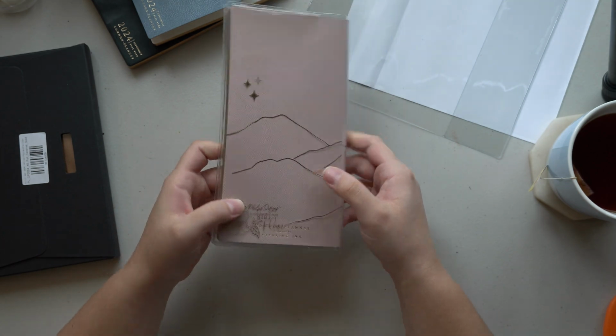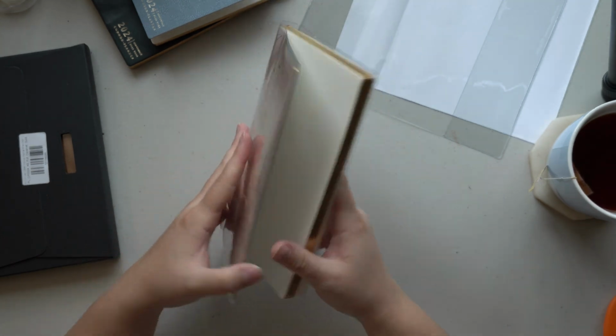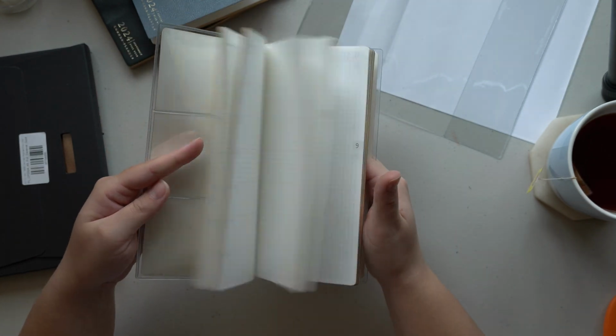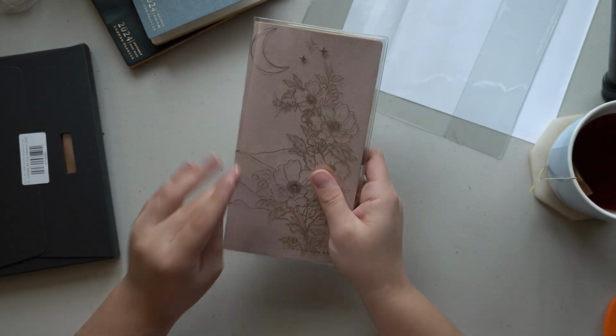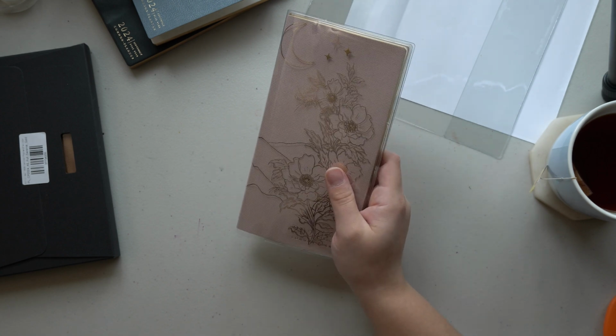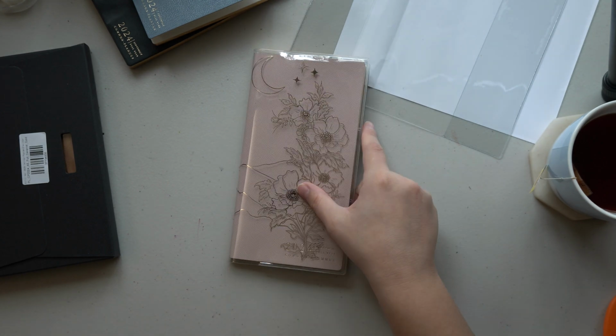Again, Lauren Phelps Design, she knows what she's doing with the clear covers. It does have pockets as well, which is something I like compared to the Sterling Ink ones that do not have any pockets whatsoever. So I'm going to leave the clear cover on this. I only have one cover that I really want to try this with. Okay, well actually I have two, hold on.